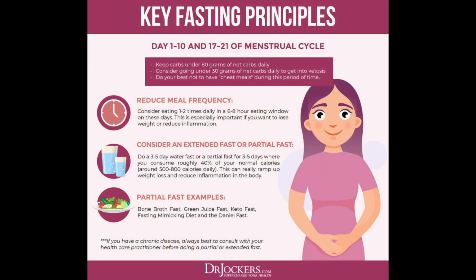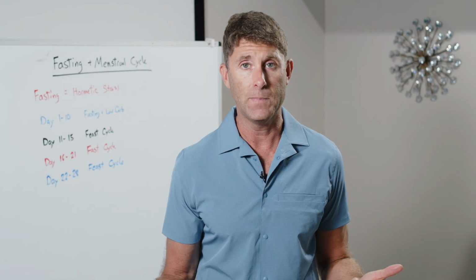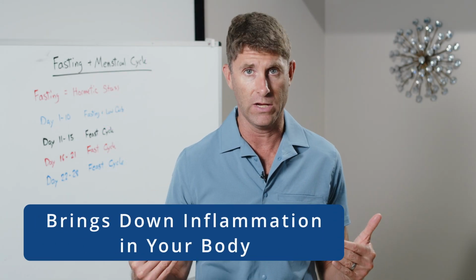So day 1 to 10, when you first start your menstrual cycle and you're bleeding, that's actually one of the best times to do intermittent fasting and a low-carb diet. You actually want to tell your body you're in a season of famine. The reason for that is because that will help bring down inflammation in your body.